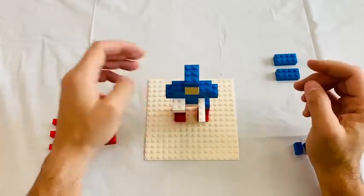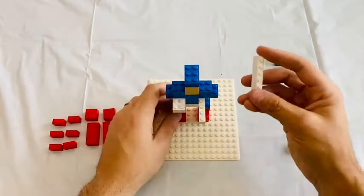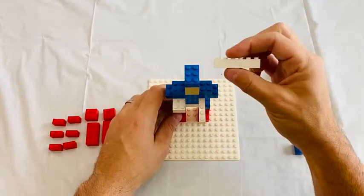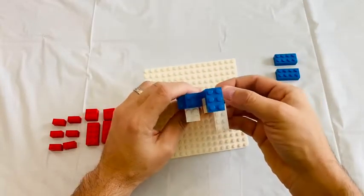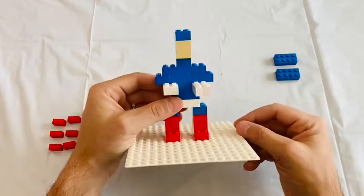And then we're going to build the other part of Captain America's arm. So we're going to take one 1x6 white brick and we are going to stick it right next to the other one like this. Nice and even.